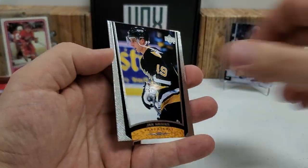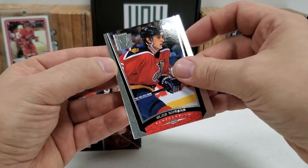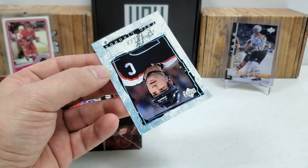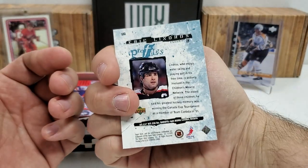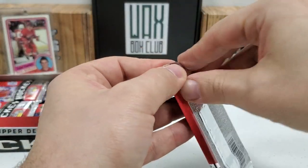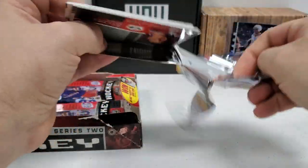Derek King, Jan Herdina. Flipping around for Wendell Clark. Olug, that's one of those Calder candidates, by the way, with that stamp up there. And then this time, our profile, Eric Lindros, non-numbered again, but still a pretty cool one. All right. Looks like a POE here again on the back.